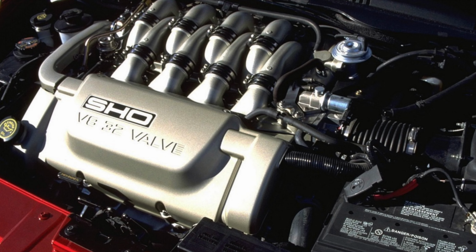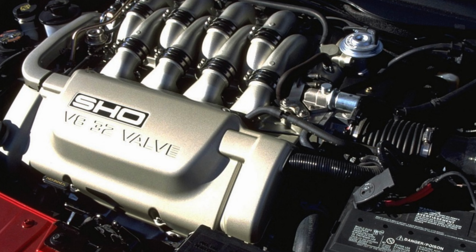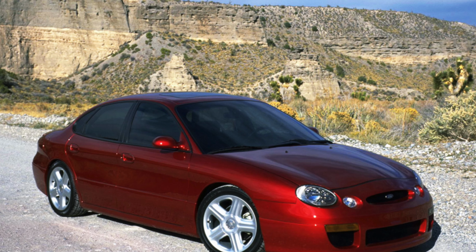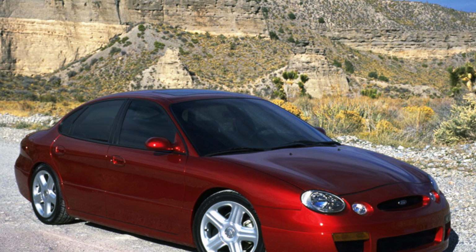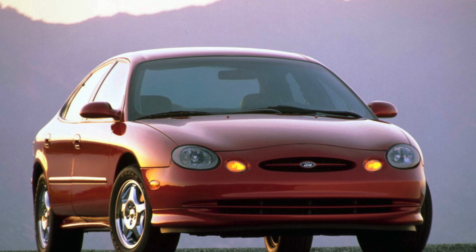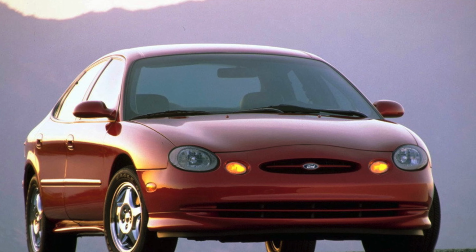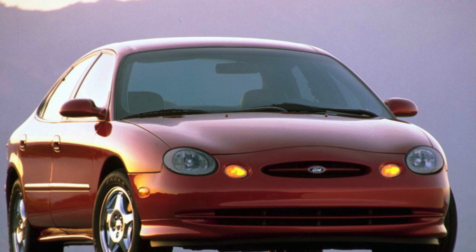In general, the resource of motors, except for the forced SHO, is quite large, and with normal maintenance up to 350 to 400,000 kilometers, one does not have to wait for any serious troubles from them. We must note that the engines, due to technical features, do not like dynamic driving and operation at high speeds. All this seriously reduces their resource.